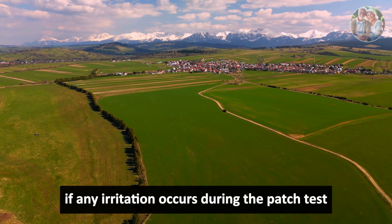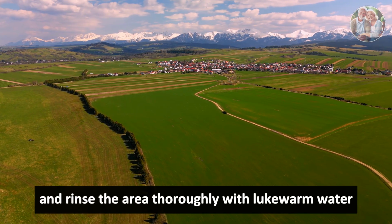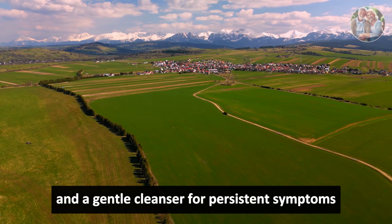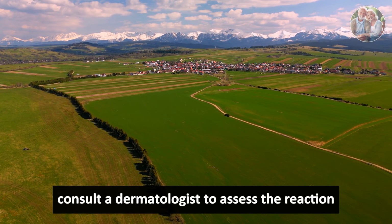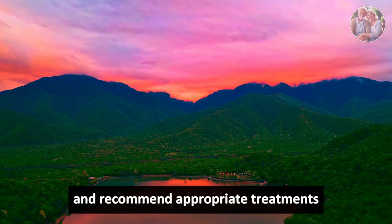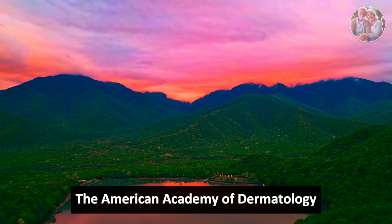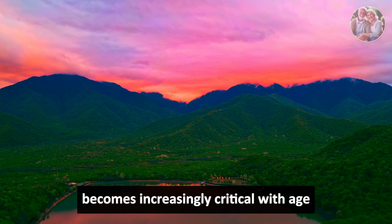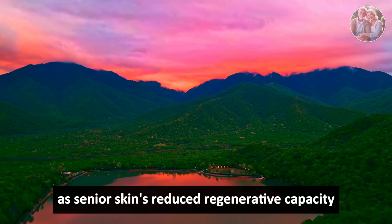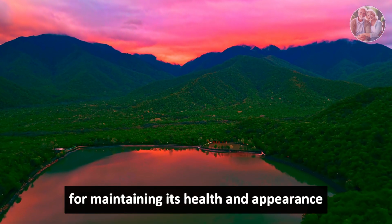If any irritation occurs during the patch test, discontinue use immediately and rinse the area thoroughly with lukewarm water and a gentle cleanser. For persistent symptoms, consult a dermatologist to assess the reaction and recommend appropriate treatments, such as topical corticosteroids or antihistamines. The American Academy of Dermatology underscores that patch testing becomes increasingly critical with age, as senior skin's reduced regenerative capacity makes prevention essential for maintaining its health and appearance.